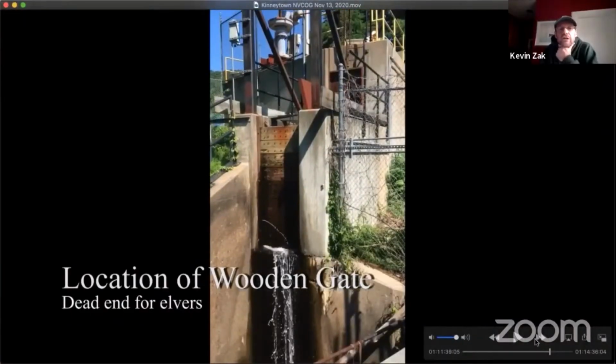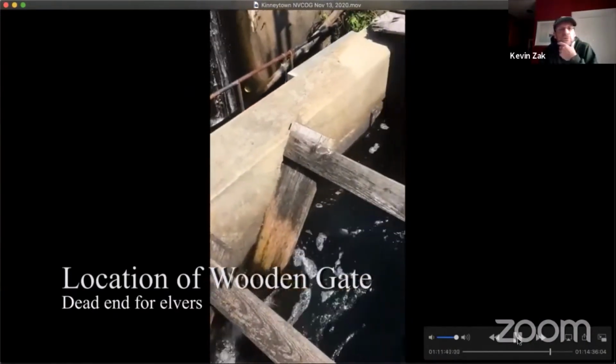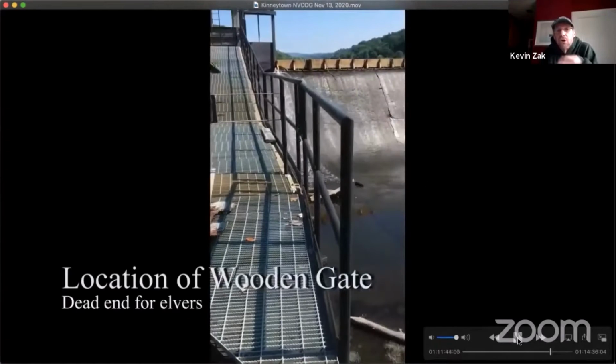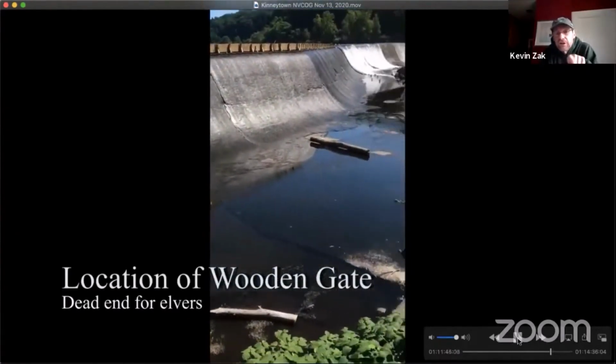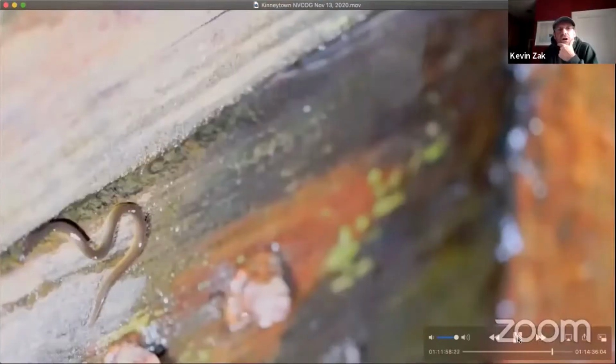This is that wooden ladder where the elvers climb up. They're remarkable creatures. They go underneath that fish ladder, but they also try to climb the face of that wall, that spillway. And these are some shots a little bit more directly, and you have to crawl into there to see them. Those are elvers climbing up the wall. And this is what happens to them. They just get up there and they fall.